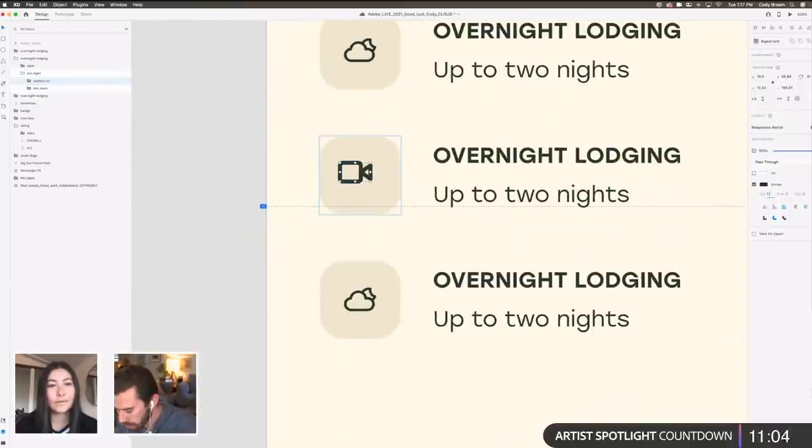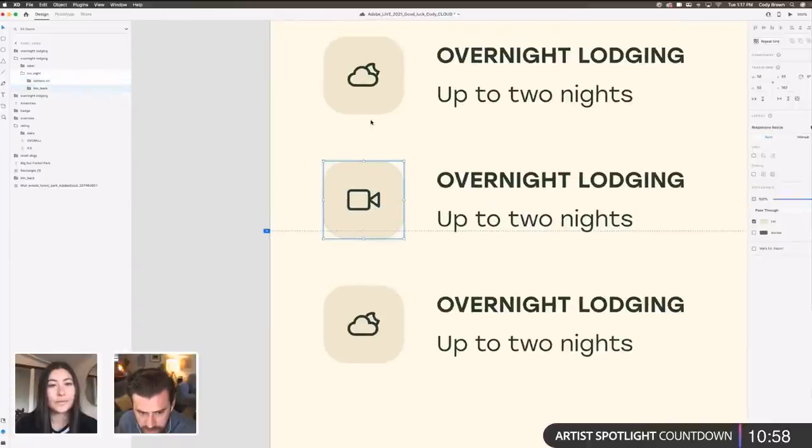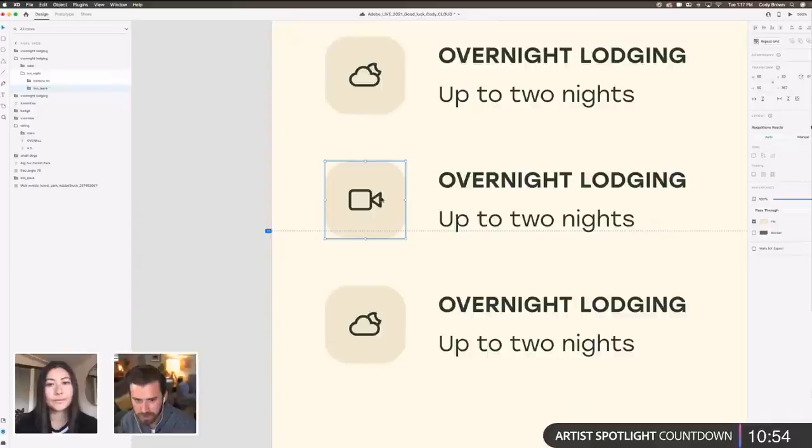Bring the stroke down a little bit, kind of match what we have. These icons aren't exactly the same. There are some different nuanced little things happening, but I think for now it's fine.